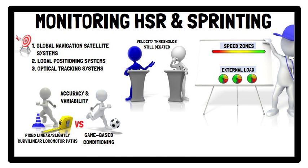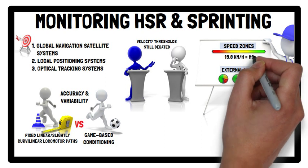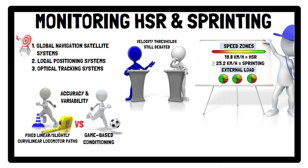Typically, activities above or equal to 19.8 km per hour are interpreted as high-speed running, and activities above or equal to 25.2 km per hour are interpreted as sprinting. These fixed speed ranges are suitable for an overall quantification of the high-speed running and sprinting loads. However, their implementation as references for analysis of the individual exposure is still arguable. This is because general high-speed running and sprinting distance thresholds don't account for players' individual characteristics and fitness status, resulting in overestimated high-speed running exposure for some or underestimation for others.